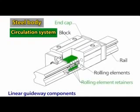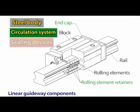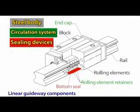Retainer. Before the block is mounted on the rail, retainers can support the rolling elements and keep them from falling off the block. Sealing device. Bottom seal. The bottom seal is mounted on the bottom of the block and provides a sealing feature preventing dust and cuttings from entering the rolling element's circulating path. End seal. The end seals are mounted on the ends of the block and provide a sealing feature preventing dust and cuttings from entering the circulating path.